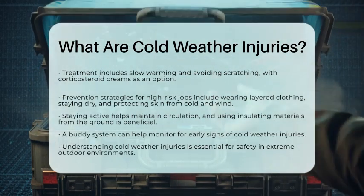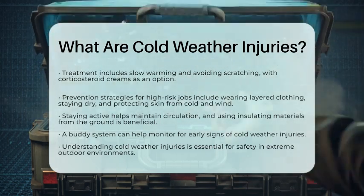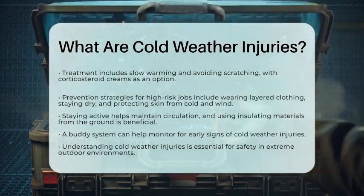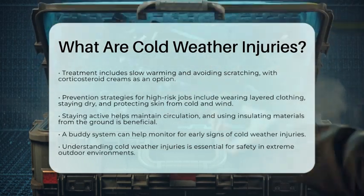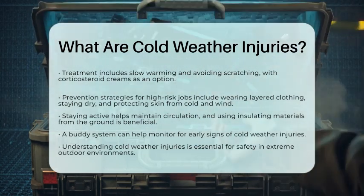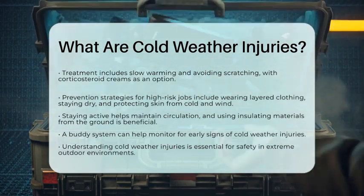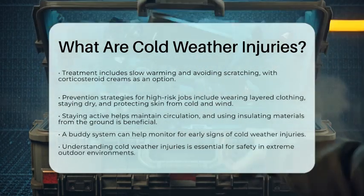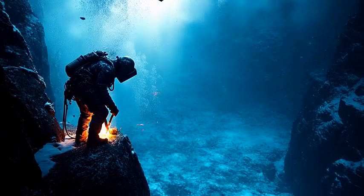For example, loggers and storm chasers need to be extra cautious about frostbite and hypothermia during long outdoor exposures. Deep-sea fishermen must be aware of cold, wet conditions that can lead to trench foot. Cold weather injuries can range from skin freezing to tissue damage from cold and wet exposure. Each type requires specific care and prevention strategies, especially for those working in extreme outdoor environments. Understanding these injuries can help keep individuals safe and healthy in high-risk professions.